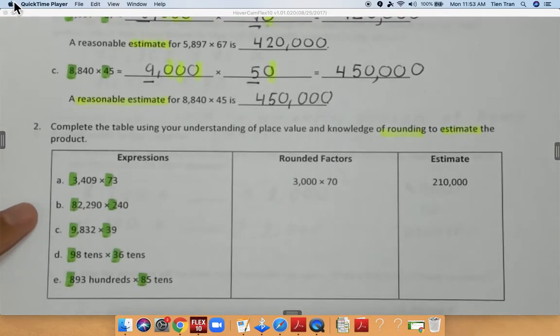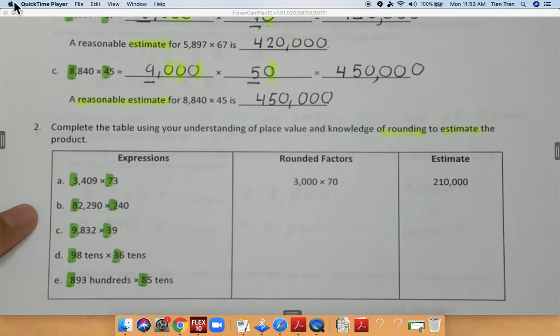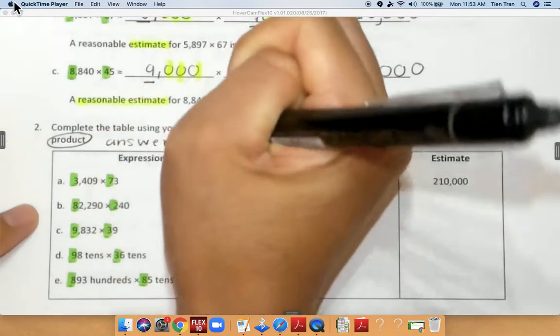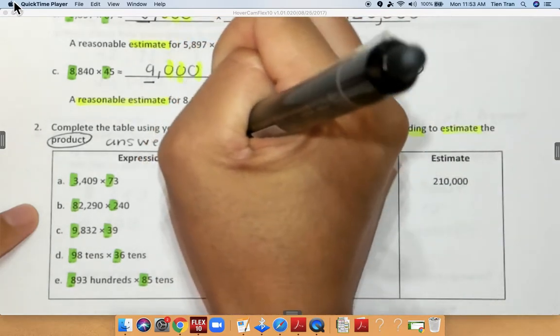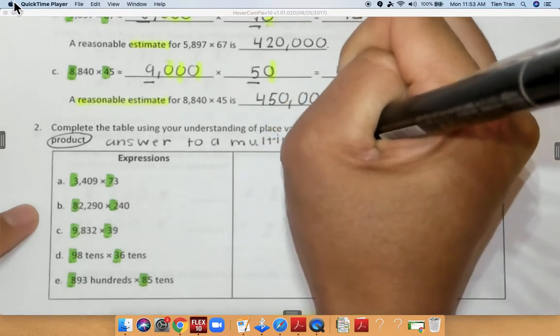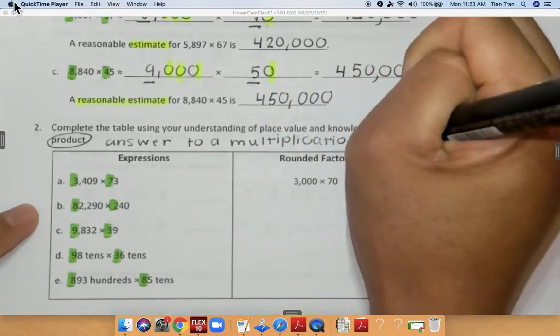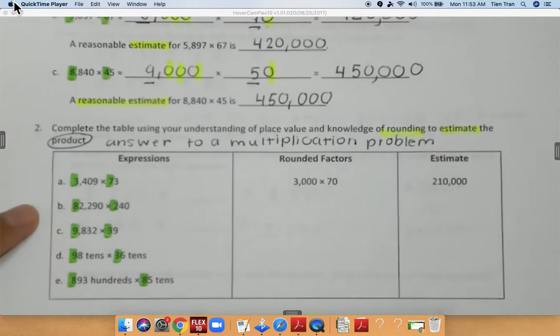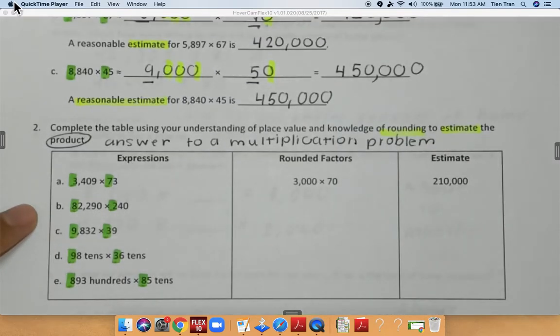Now for problem 2, complete the table using your understanding of place value and knowledge of rounding to estimate the product. So again, they want me to estimate the product. And the product means the answer to a multiplication problem. I want to make sure that I am answering a multiplication problem.